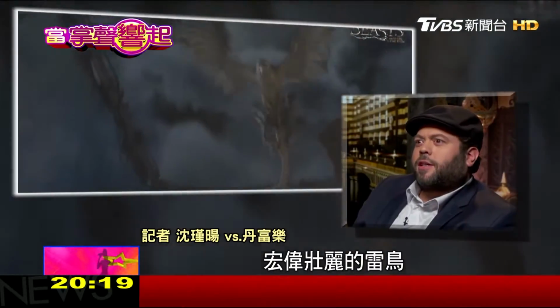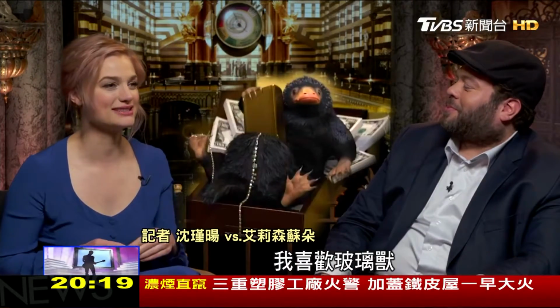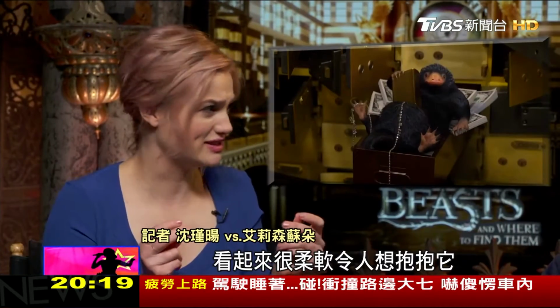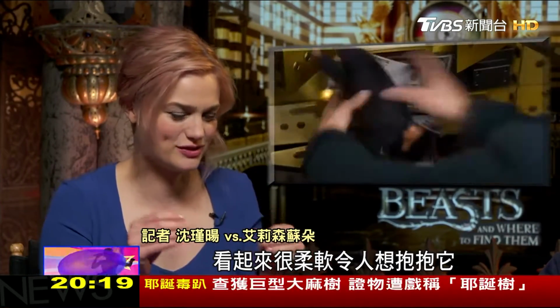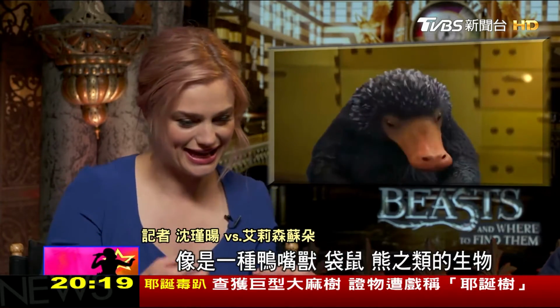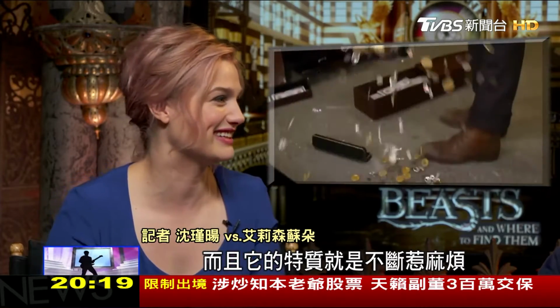The majestic and glorious Thunderbird. I love the Niffler because he's so naughty and sort of cuddly and soft, like a platypus kangaroo bear sort of creature, and he's constantly getting into trouble and has such a personality.